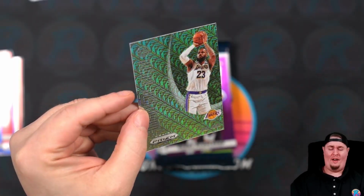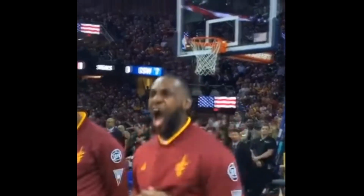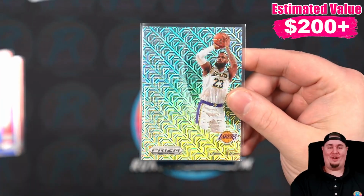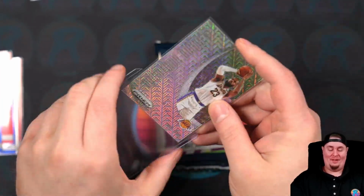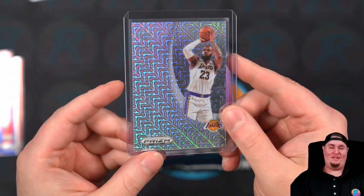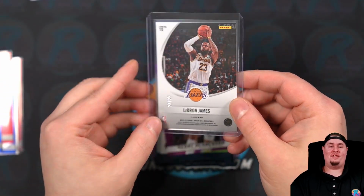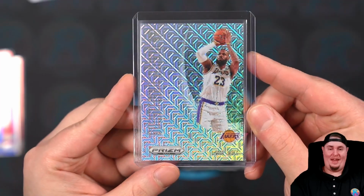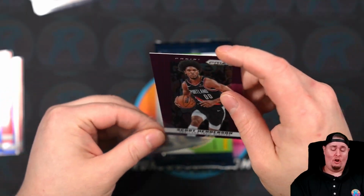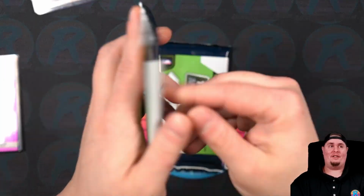Oh, on the Downtown Bound Mojo, LeBron James. Let's go! For the PC right there. That's literally the guy I'm looking for today. One of the guys I'm looking for. LeBron James to 25 on the Mojo. It does say Downtown Bound. It does have a design. It's hard to see. That is 23 of 25, jersey number bonus right there. Hey, we'll take it. Yeah, that's good. This box is almost paid for, which is a shame. A LeBron to 25 not paying for a box.